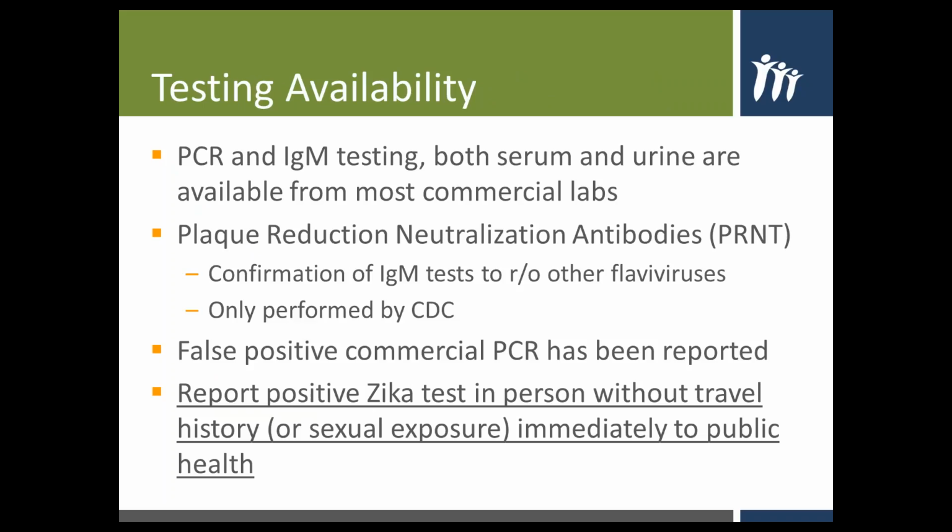PCR and IgM testing are available from public health for those who meet criteria. We'll talk about that in a minute. But they're also available from most commercial labs. The only test you can't get from a commercial laboratory is that PRNT, which only CDC will do, and there is a longer turnaround time for that reason. There have been false positive commercial PCRs reported. I know you think of PCR as never being false positive, but they do exist.